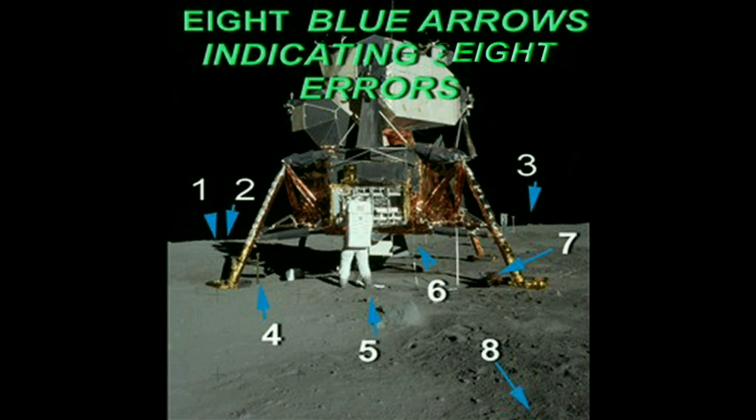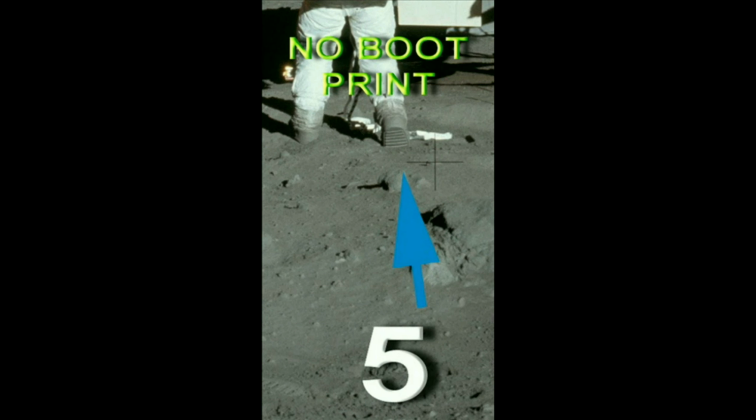Okay, folks, we're now with the next anomaly, which is anomaly 5. As you can see, I've got an arrow pointing to the boot of Buzz Aldrin. So what is that boot showing, folks? Well, there it is.